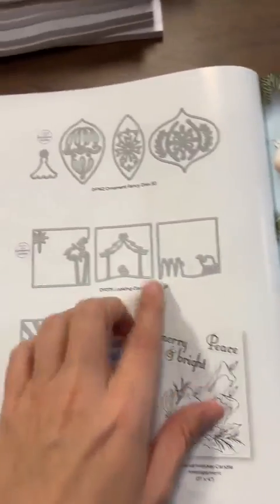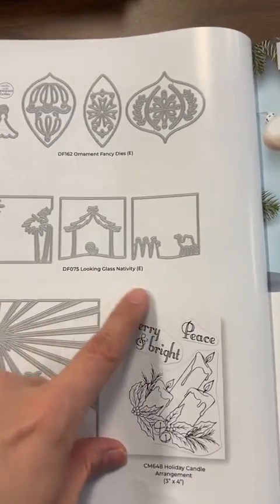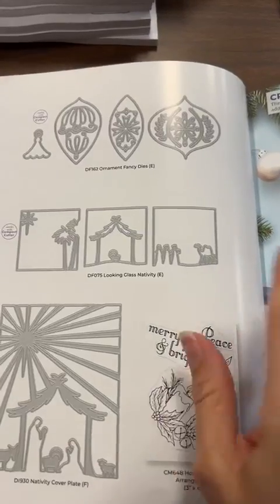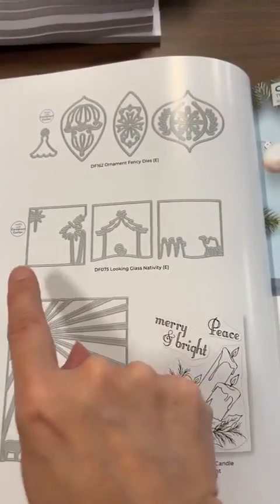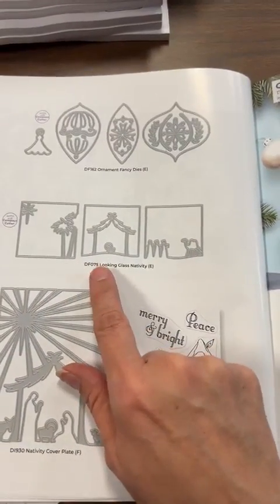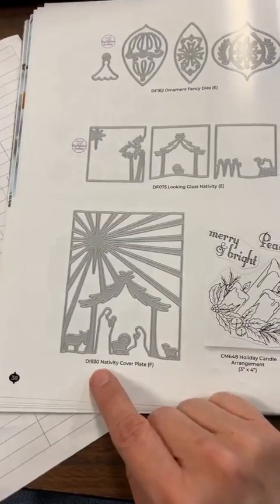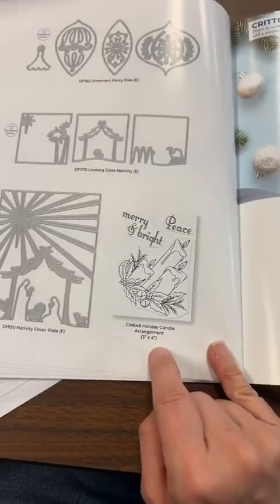Next up, we've got ornaments fancy dies. These little looking glass ones are layering. So you cut 1, 2, 3, and then you layer them up. So it's going to create this beautiful little nativity here. I don't even remember that one. That's gorgeous. So that's the looking glass nativity. Then we've got the Nativity cover plate. That's beautiful. This one I know we've got in stock.